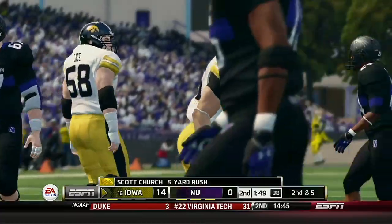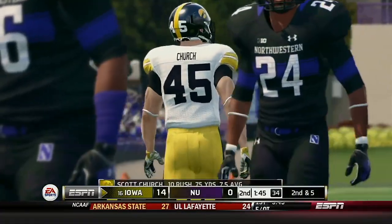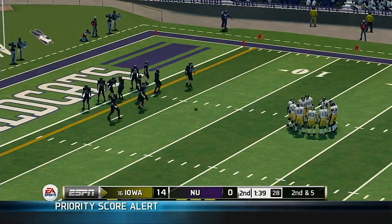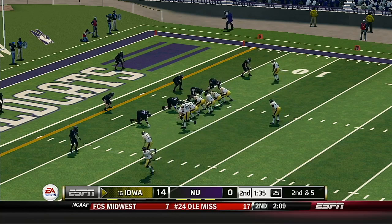Church gains about 5 yards on the run. That's good for a gain of 5 yards. That brings him second and five. From the 7-yard line, second down.